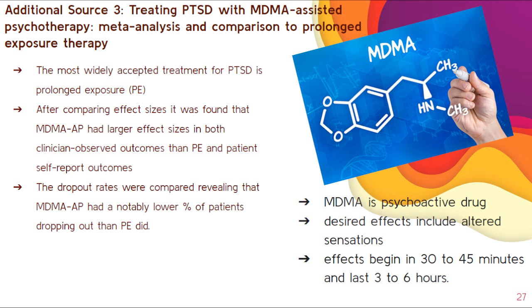I will be discussing an additional source that either agrees or disagrees with the initial claims that were seen at the beginning of this presentation regarding exposure therapy and PTSD. This document talks about MDMA-assisted psychotherapy compared to prolonged exposure therapy. First, what is MDMA? MDMA is a psychoactive drug that produces effects like altered sensations, and they begin in about 30 to 45 minutes and they can last up to 6 hours.